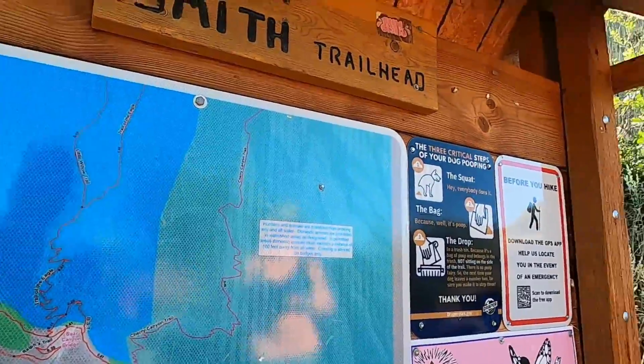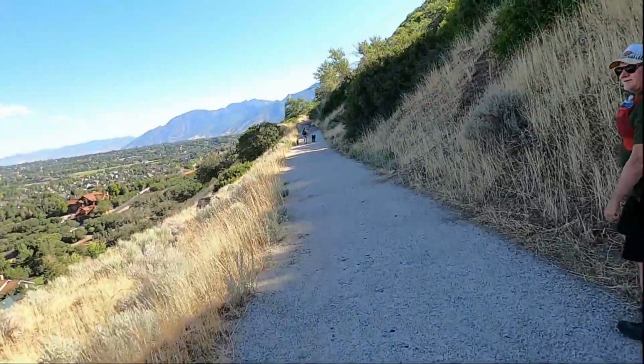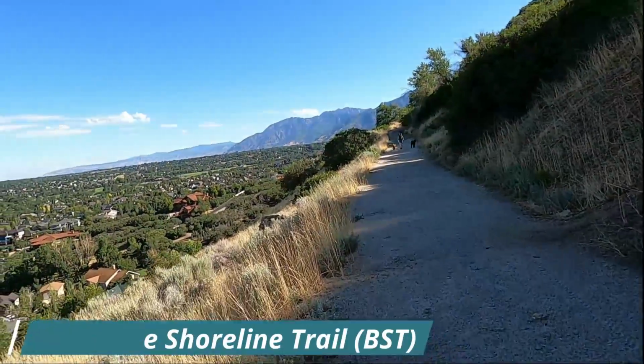Draper Utah Trails app. Oh, that's cool. They got a local app. Just looking down over. Yeah. It's pretty.